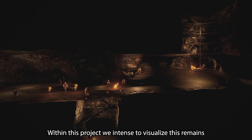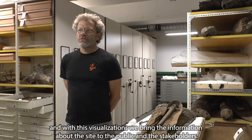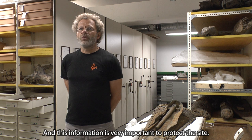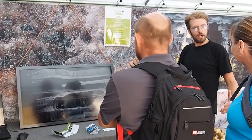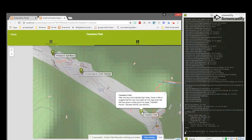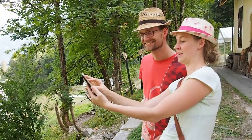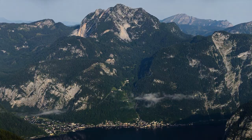Within this project, we intend to visualize these remains, and with these visualizations, we bring the information about the sites to the public and the stakeholders. And this information is very important to protect the sites. The implementation of 3D models, movies, pictures and information into a free mobile app makes it possible for everybody to discover the oldest salt mine in the world.